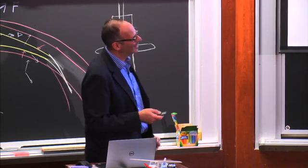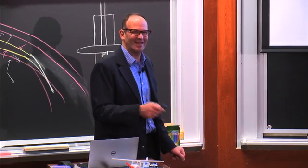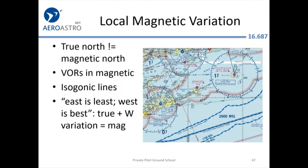The magnetic North Pole, I heard recently there was some kind of significant movement. Anyway, it's moved quite a bit since 1632, as you see here on this chart. Because true north is not equal to magnetic north, and the primary source of direction that you have in your aircraft is a magnetic source, on the charts you end up getting these isogonic lines that tell you how much correction to apply.